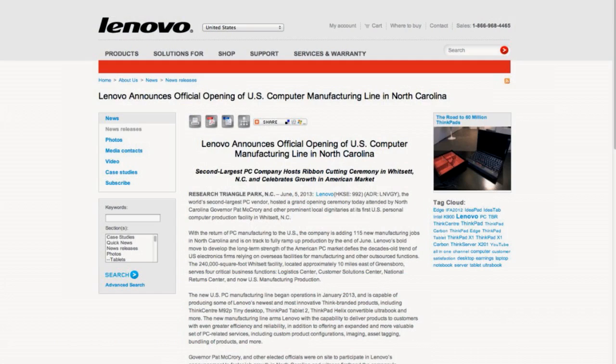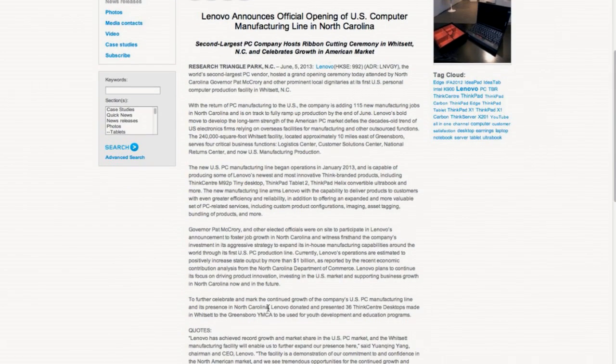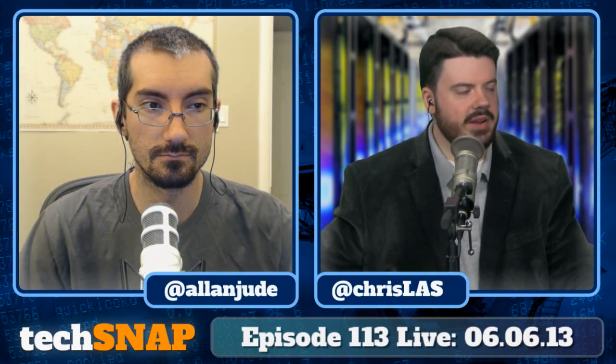Lenovo opened a factory in North Carolina where they're actually going to produce computers and tablets. Awesome. Although it's mostly automated, so it's only like 115 new manufacturing jobs. But it's also going to be their center for returns and a bunch of other stuff. And it's better than having it in China, I suppose. That's very true, and Apple's doing that too. They're going to do a very automated data center. So it seems to be the way of the future.